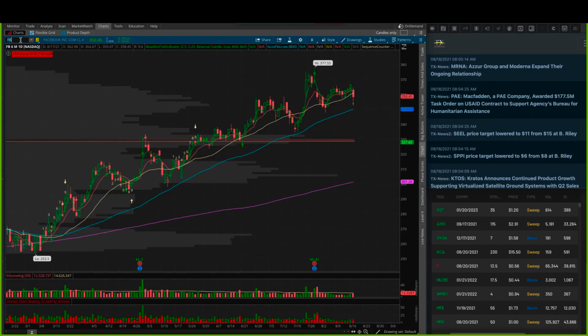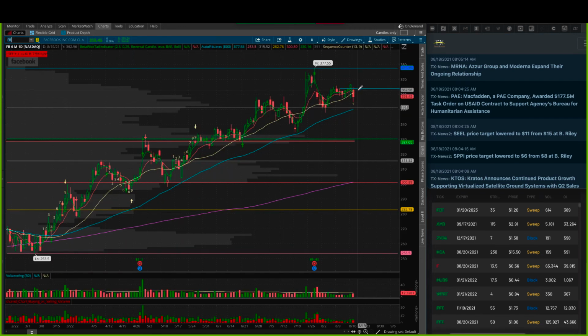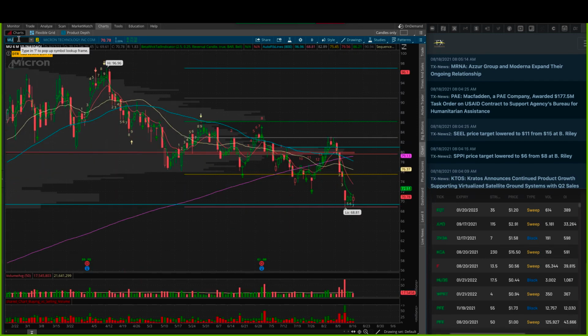A couple setting up, but not quite there yet. Facebook, nice reversal in yesterday's action. Over the 20 looks decent, but this is the same level that has been drawn in here. Now we did come through it, but I like the level there at 263.80 for Facebook. Watching for a move back up in that.